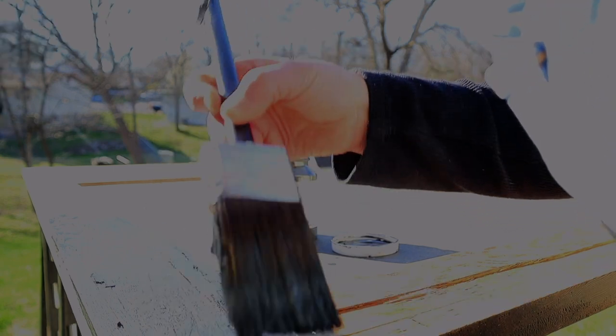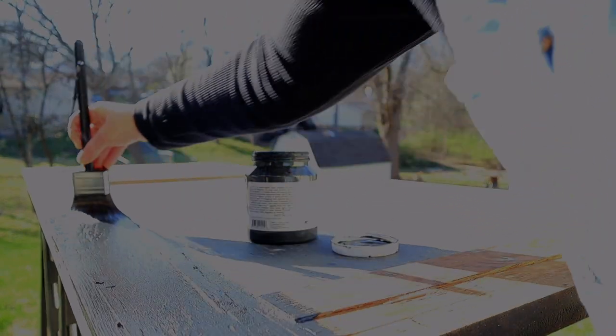And guys, I don't want this perfect. This is not going to be a perfect application. It's going to be that yucky first coat, and then we're going to just kind of distress it with some sandpaper and just kind of make it look old. That's my favorite thing to do.